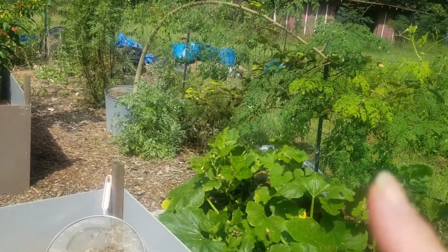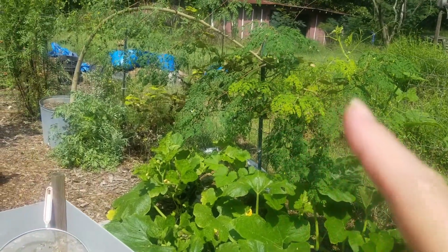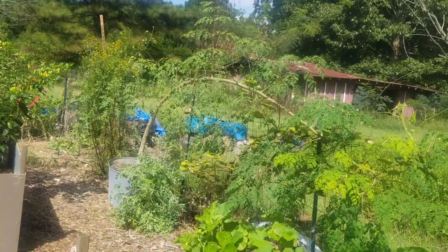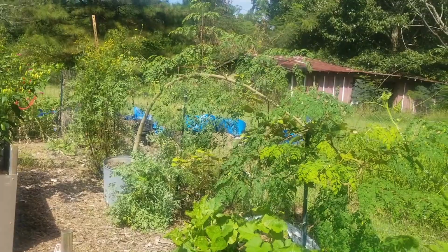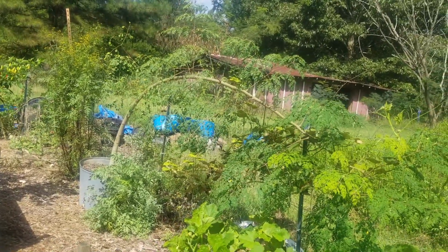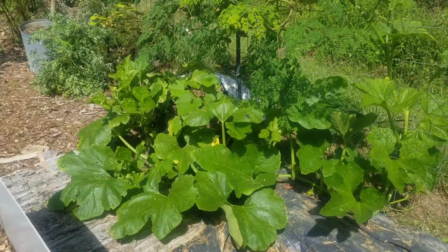Then I'm working on the perimeter as much as I can. My poor moringa tree looks sad. I know he's not going to last through the winter, so I'm just letting it go, and we'll see what happens. This is my first time to ever grow one, and I need to start harvesting some stuff off of it. And my acorn squash down here is doing pretty good.